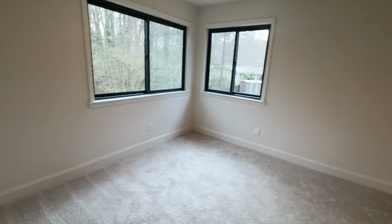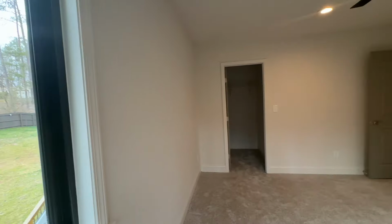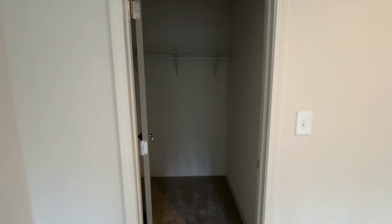All the bedrooms in here, really good size. Again, this house is just under 2,800 square feet. You do get carpet in the bedrooms. Nice light gray carpet, which I'm perfectly fine with. The only problem I ever have is if carpet is in the main walkways. But to have it in the bedroom, it's just fine.